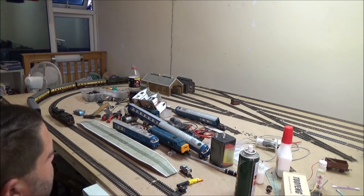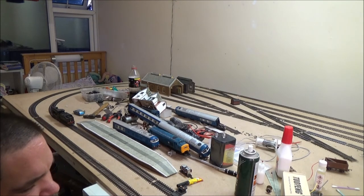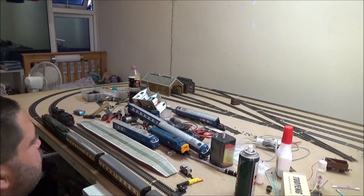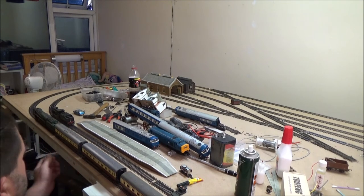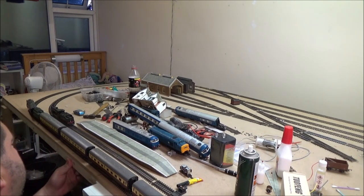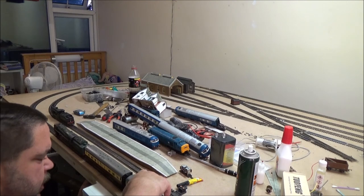Did bounce on the point a little bit. Yep, I've had a derailment. That one bounced off. So, it's fine going through the crossover track. They would run so much better if I changed the wheels. I might do that one day, but at least I know I can actually get them to go around the track. Oh, that one's come off as well. I wonder why I could hear that rumble.